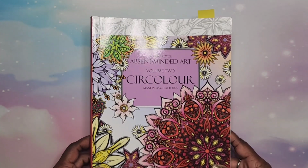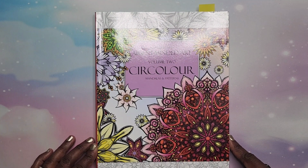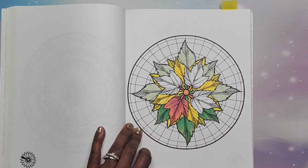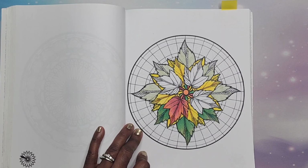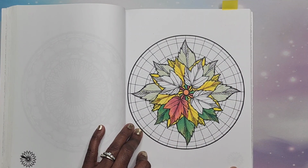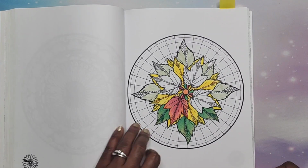All right, the next one is Stuart Royce Absent-Minded Art, Volume 2, Circular Mandalas and Patterns. This one I have one, which is this one. I was testing a pencil. I do remember this one, and I didn't like the way the pencils were working on here. So this is another one I might erase. Maybe not, or maybe I'll just finish it up because I don't remember what pencils. So I think it might be best for me to erase and redo. I don't know. I'll see how I will approach that.